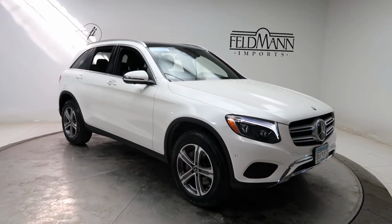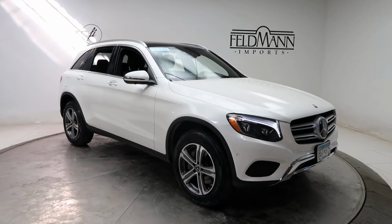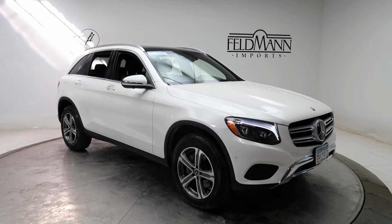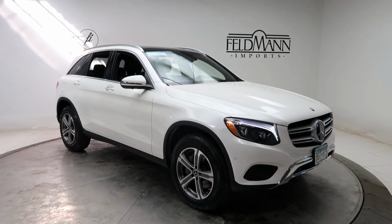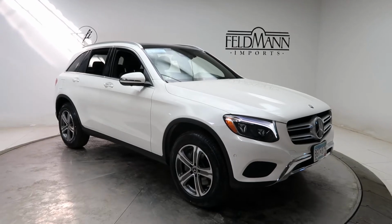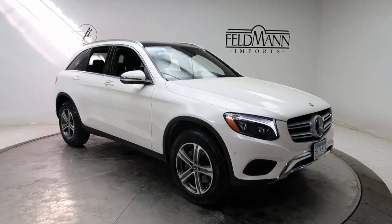Today we're taking a look at a certified pre-owned 2018 GLC 300 4MATIC. This one is a Designo Diamond White Metallic. Underneath the hood is a 2-liter 4-cylinder turbo pushing out 241 horsepower and 273 pounds of torque. For wheels we've got 18-inch 5-spoke alloys. The tires are in good condition.